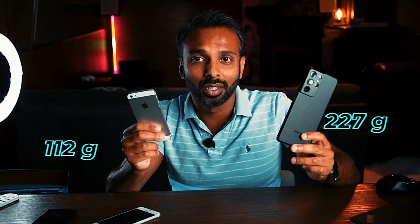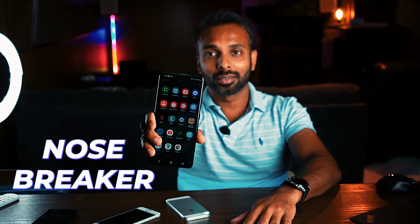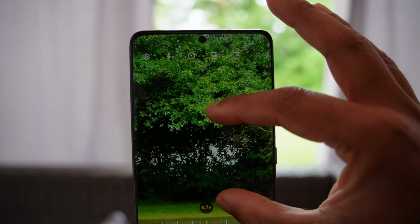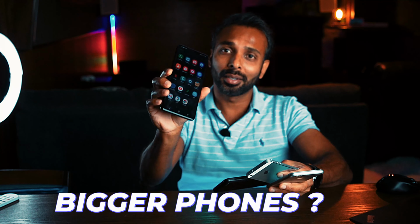This Samsung phone is 227 grams versus this iPhone is just 112 grams. 112 versus 227. So you can imagine the weight difference. This is half the weight of this Samsung phone or a recent phone. Definitely a nose breaker. But even with all these flaws and drawbacks, why do we still keep buying the bigger phones?